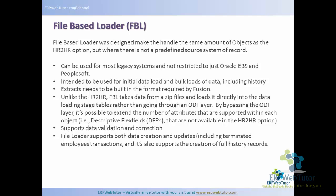It is intended to be used for initial data load and bulk loads of data, including history. So using this, we can load even the historical data, which is very important when you are loading employees, their assignments, where you might have to load the historical data for a particular customer. Now the extracts need to be built in the format required by Fusion. So that part is very critical.